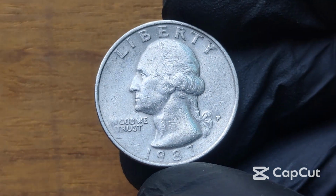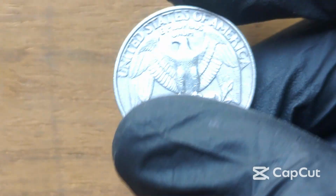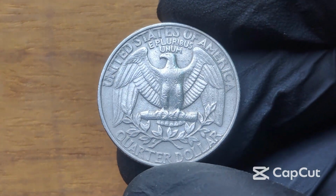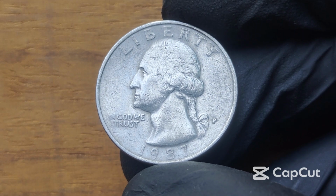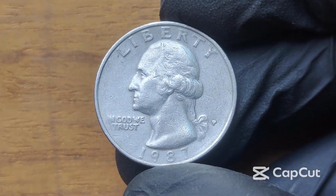Now, most of these are only worth 25 cents. That's true, but a few of them were struck with rare minting errors or on planchets, coin blanks, that weren't meant for quarters. One such error coin was graded by PCGS as an MS67+, and due to its rarity, condition, and collector demand, it was recently valued at over $1.4 million.